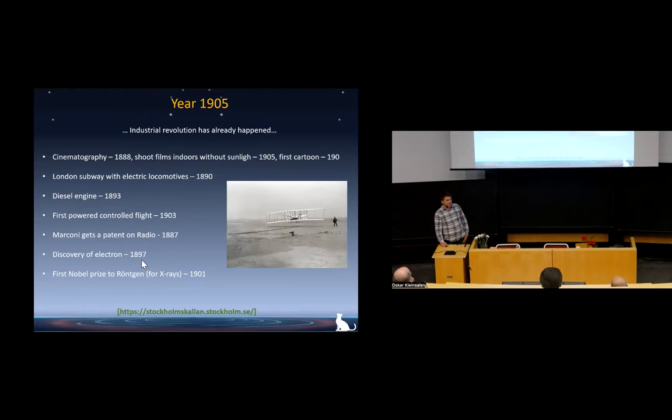In physics, the electron was discovered not so long ago, and the Nobel Prize started running in 1901. So actually, Röntgen discovered X-rays in 1896, and 1901 is just the first Nobel Prize that was awarded. So this is roughly the year when a new epoch started, and we have most of the discoveries that became more and more well designed in the future, but the ideas and principles of action were already there.